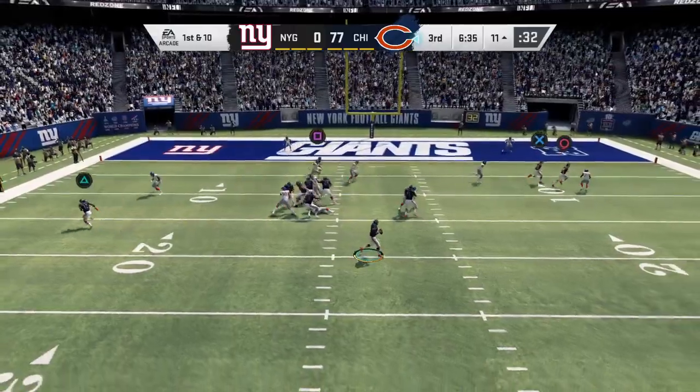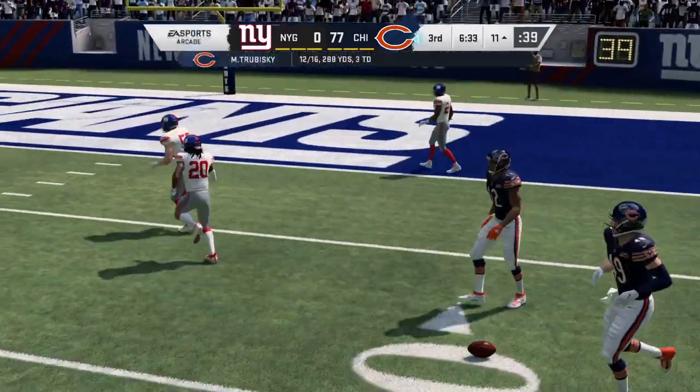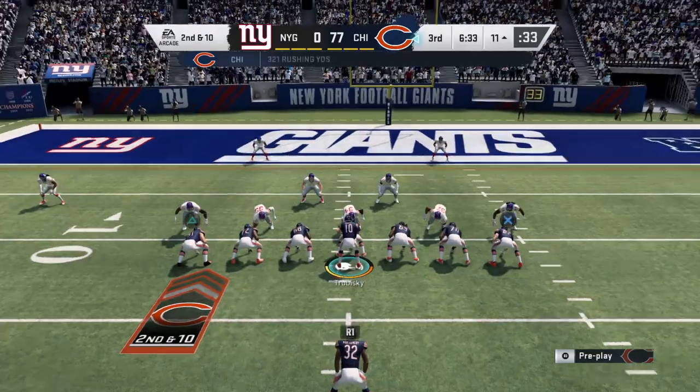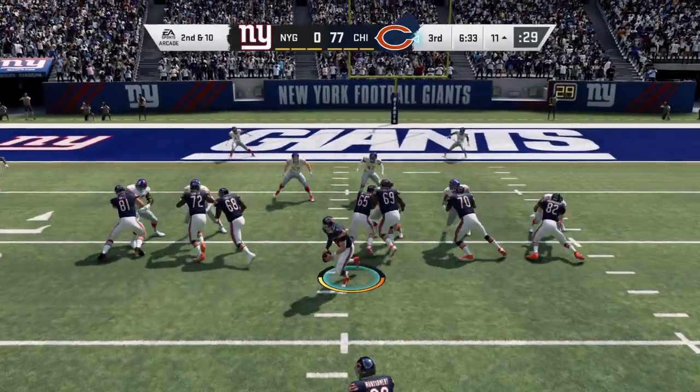Here's Trubisky to throw. And that'll be knocked away. It's incomplete. Janoris Jenkins with good coverage that time as he was able to get in there and knock it away. An incomplete pass on 1st down. That leads to a 2nd and 10.